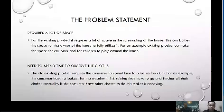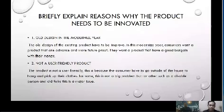Next slide, I will continue about why the product needs to be innovated. There are two reasons. Number one is the old design in modern years. The design of the existing product is outdated, because in these modern years, consumers want a product that is advanced and has more features. They want a product that gives a good bargain for their money and is also affordable.